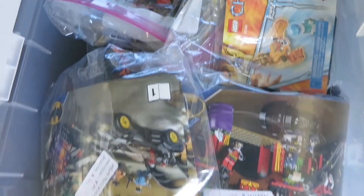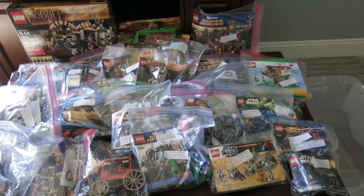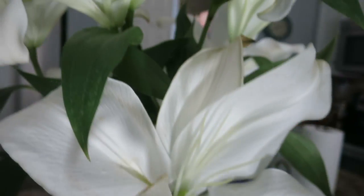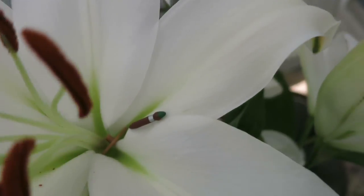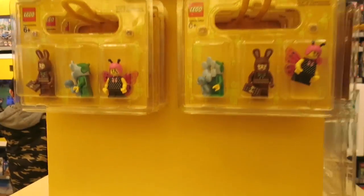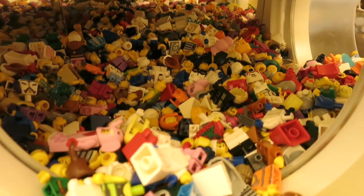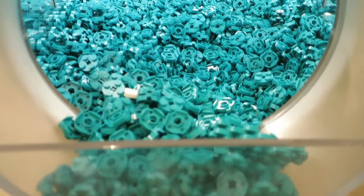So, and here we go, 28 Lego sets. Boom. Tote full. Cool. Ooh, turquoise. They still have bread? Turquoise is teal.